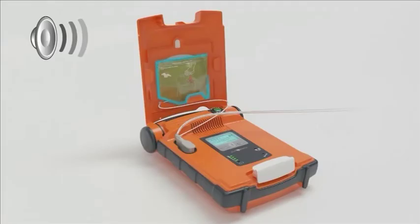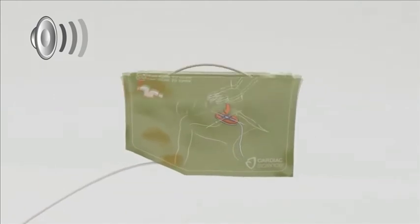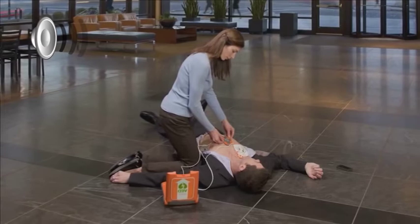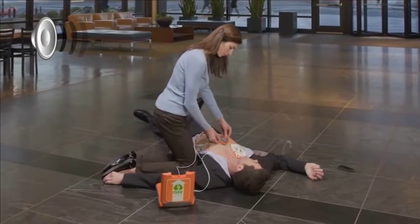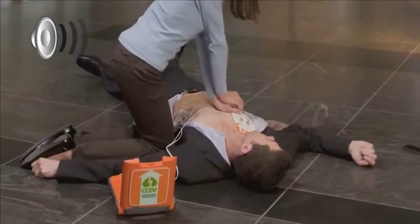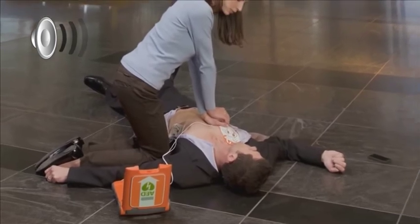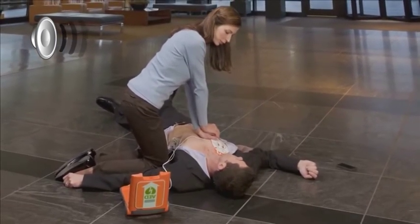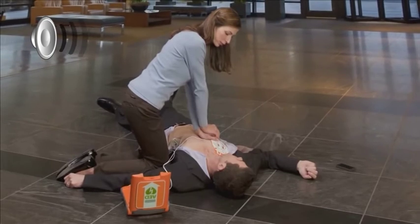Remove green square package from lid of AED. Tear open green package and remove CPR device. Place CPR device on centre of patient's chest between nipples. Place heel of one hand on CPR device. Place heel of other hand directly on top of first hand. Lean over patient with elbows straight.